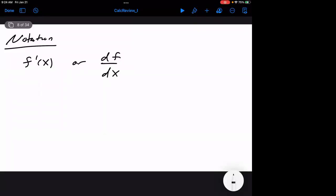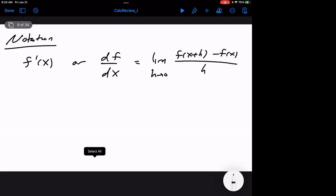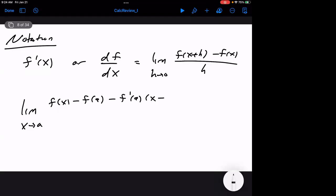There's also more than one way to write the derivative. We've been writing the derivative as the limit as h goes to 0 of (f of x plus h minus f of x) over h. A better way is to look at the limit as x goes to a of (f of x minus f of a minus f prime of a times (x minus a)) over (x minus a). This generalizes better for Calc 3.